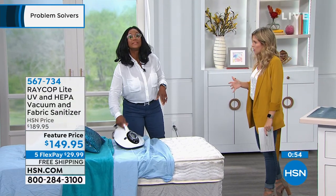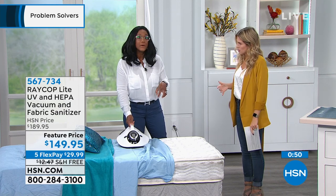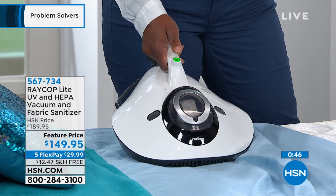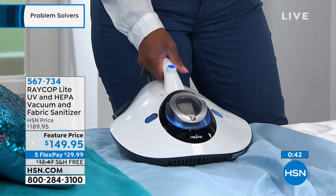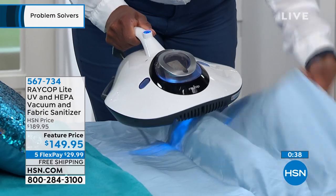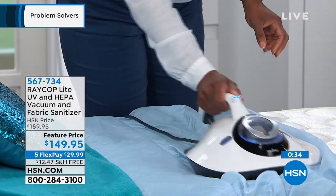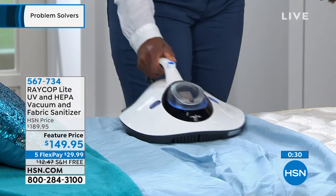Number one, we've got that ultraviolet light. Number two, the pulsating action, and that pulsating action is helping to get the fibers to really rid them and pull all of that matter out of the upholstery, your mattress. And then the third is the suction, the right amount of suction, so that I can go ahead and pass Raycop right over these super light textiles, and they're not being sucked into the unit. I just glide this.